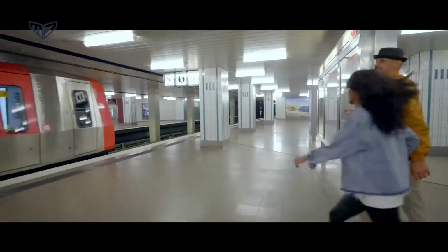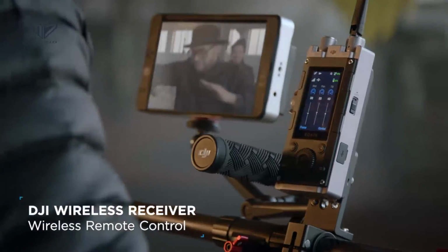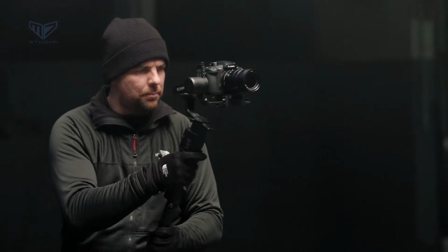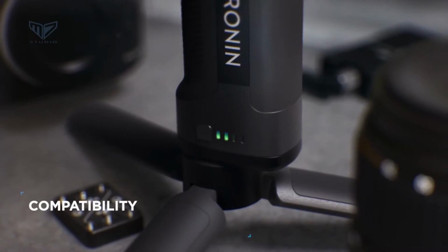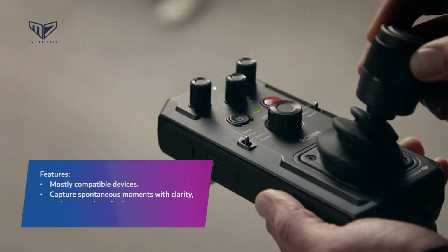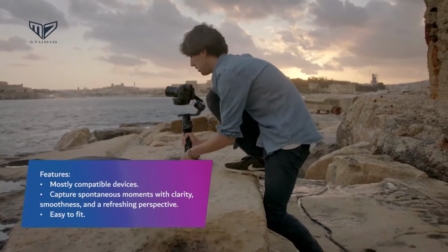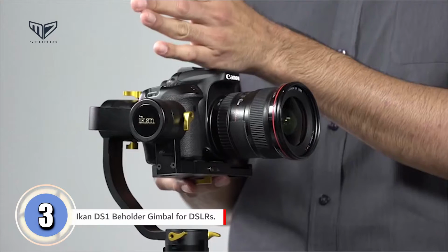This gimbal is particularly helpful when it comes to challenging shooting requirements like positive grip, upright shooting, low angle, or even high flight photography. To keep your gimbal protected, it does come with a nice carrying case. This is a piece of camera equipment that could be with you for the long haul, as long as you take care of it. Features: mostly compatible devices. Capture spontaneous moments with clarity, smoothness, and a refreshing perspective. Easy to fit.